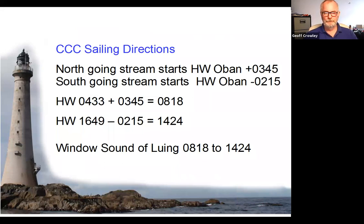Sound of Ling, north going stream, Oban plus 345, south going stream, high water Oban minus 215. Very similar numbers, almost identical to what we had for the Doris Moor. So 8:18 and 14:24, the same time there. So our window for the Sound of Ling is almost the same window as it is for the Doris Moor.